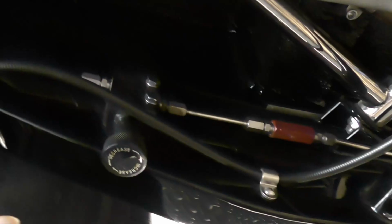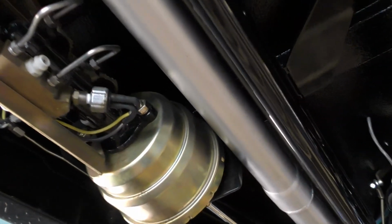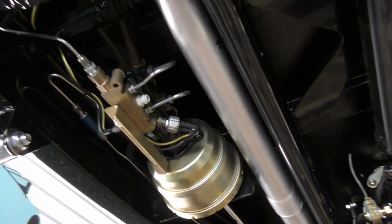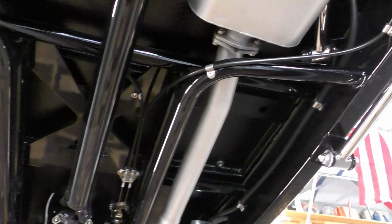Here we have the brake bias right here. Set the bias front to rear, which is already set on the car. Has dual reservoir master cylinder with a remote fill on it. You can see the lines or the tube there, so when we get up into the trunk or up to the car, do the photo shoot tomorrow, we'll cover that for you.